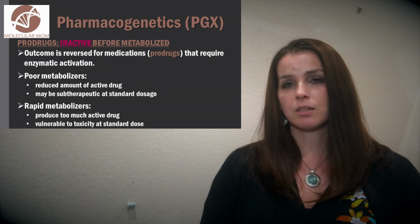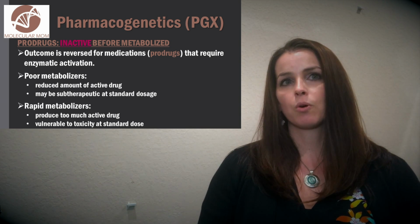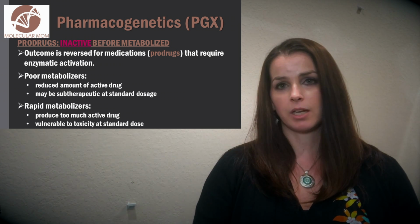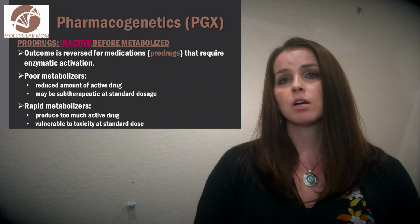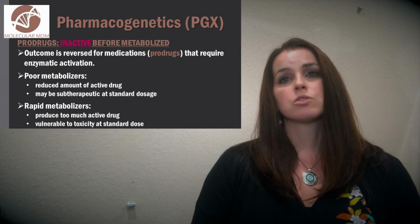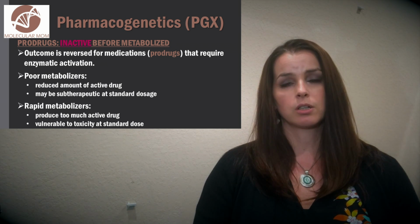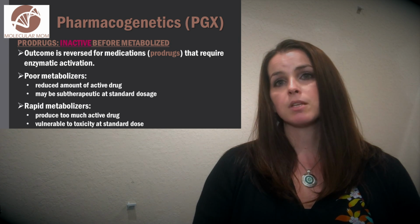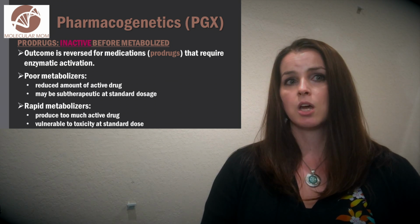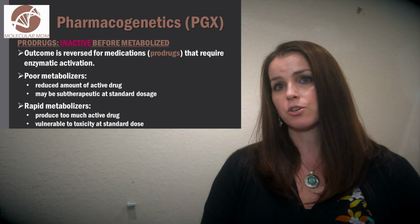Now, it's actually the opposite for what we call prodrugs. So prodrugs are inactive before they are metabolized. So they must be metabolized by cytochrome P450 enzymes before they become active. So the outcome's reversed for prodrugs that require this enzymatic activation. So your poor metabolizers would actually have a reduced amount of active drug in the blood, and they may be subtherapeutic at a standard dose. Whereas rapid metabolizers would produce too much active drug, and they would be vulnerable to toxicity at your standard dose.